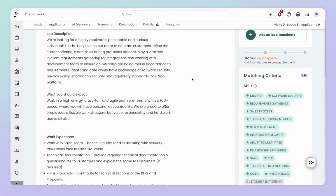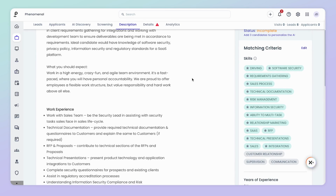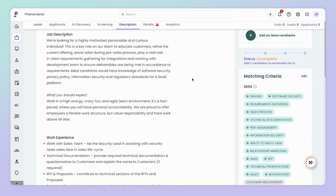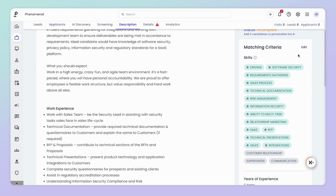The recruiter has complete control over this information. So they can come in here and edit the matching criteria. So the matching criteria are the skills that are being used in order to provide a fit score to the recruiter for each candidate, and also to make recommendations for candidates as well. So these matching criteria come from the job description. They also come from recommendations from the Phenom ontology again.